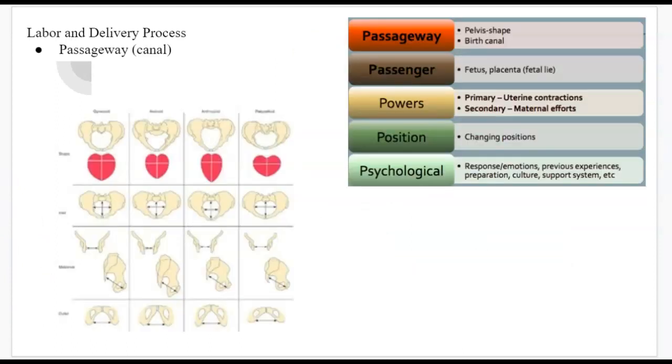The next thing that we need to make sure that you have a very good handle on is the 5 Ps, okay? So when we're talking about the labor and delivery process, we have to speak to the passageway, which is the pelvis, the birth canal, the passenger, which is the fetus and the placenta, because the placenta has to come out. Okay. And when we talk about passenger, we're also talking about the position that the fetus is in. Then we have to talk about the powers, which is uterine contractions and then maternal effort. Okay. Which is pushing. Position is literally positioned. So knowing what position the baby's head is in, the type of pelvis the mother has, we can work with maneuvering the patient in a way that facilitates rotation and descent for the fetus.